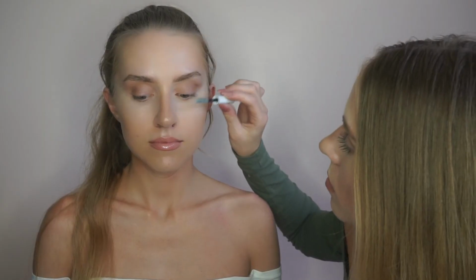This is their super enhancing mascara base, and it's called Cils Booster XL, and it's amazing. It's just white and it's a primer on your eyelashes, and it really separates them, makes them longer. So I recommend this for anyone, and people love when I use this, and I love when I use it. It looks amazing.